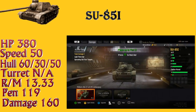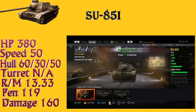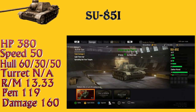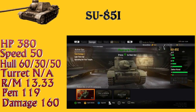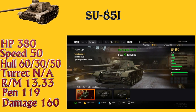Alright guys, before we get into the stats, one thing I want to mention: if you haven't watched my video on what a premium tank is, please go check it out, because you will not understand what I'm about to say. I consider this a level 2 premium tank. It does have a tier 6 barrel on it. This is a tier 5 tank destroyer.